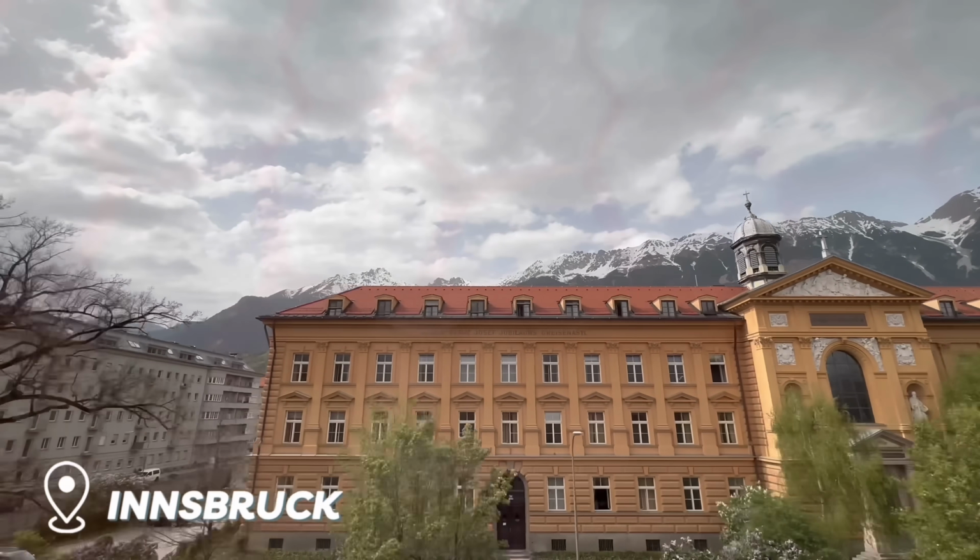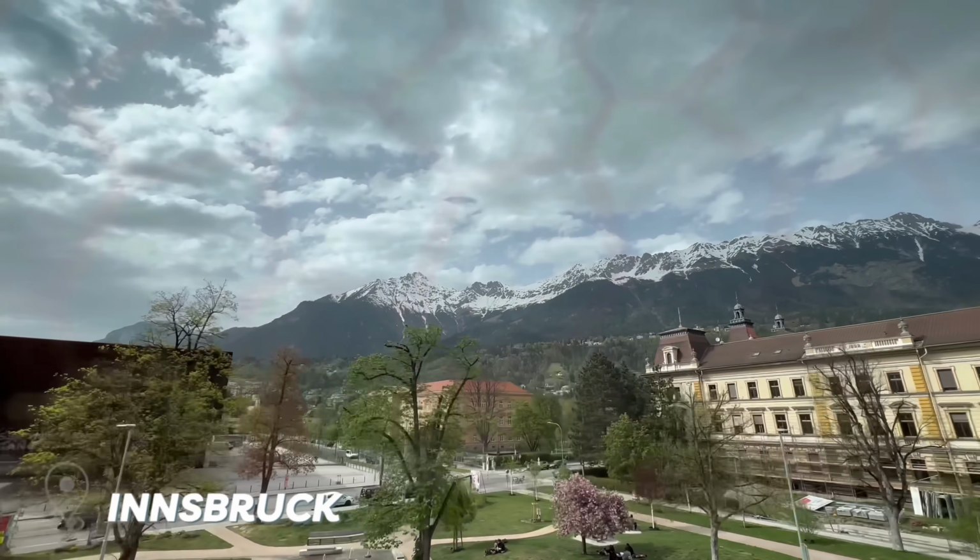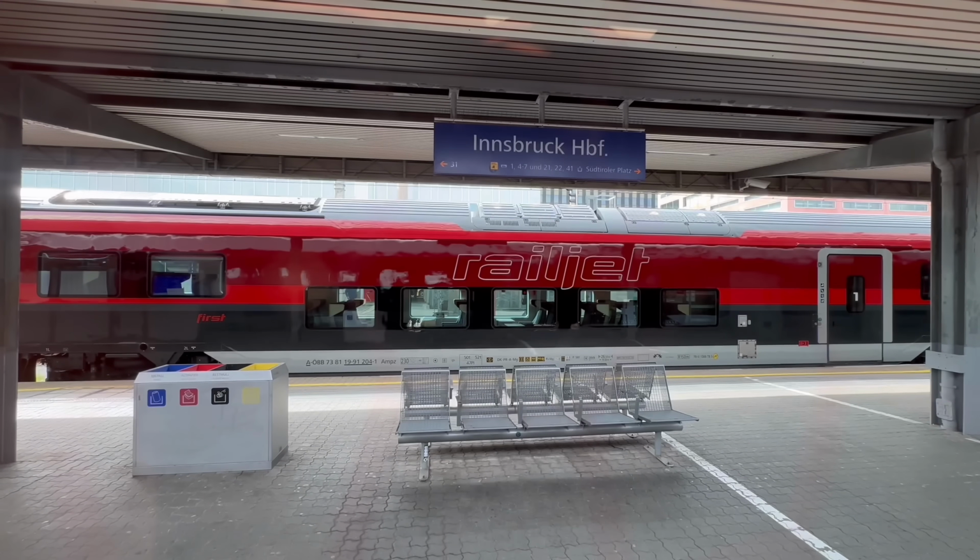This is Innsbruck, the capital of the Tyrol region, and a city with the unusual distinction of being one of only 3 cities to hold the Winter Olympics twice.